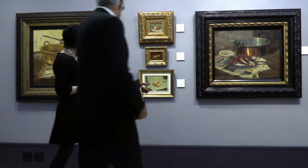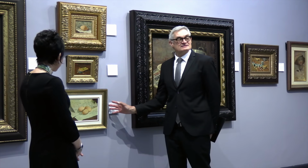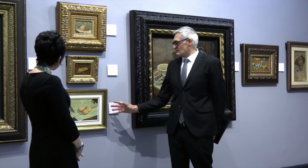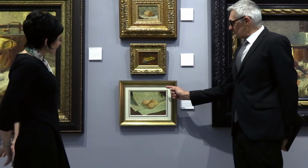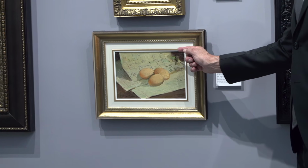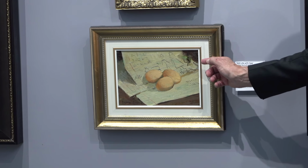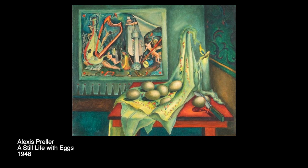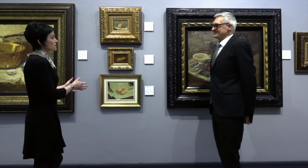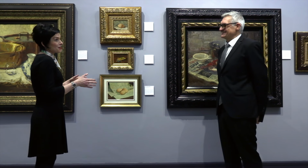One of my favourite works in the museum is this very small, unassuming little still life of the eggs. And I think I like it because when you look closely at it, you can see almost a schoolboy doing his homework in the background. And also the eggs in the front remind me very much of the famous paintings that Alexis Preller did in his lifetime. What do you think of this? Indeed, I have to say this was one of the very first paintings in our collection, and I grew up with this. I have to say this truly captures a child coming home, doing his homework, and his eggs lying there, and it is just so symbolic.